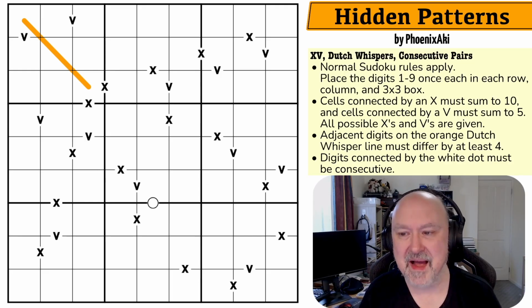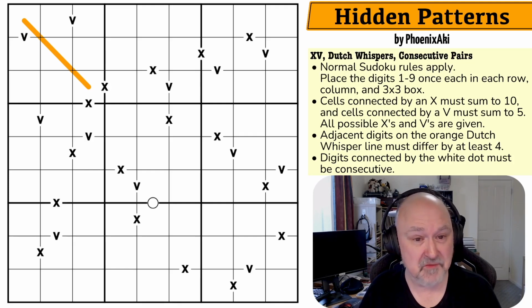Let's have a look at Hidden Patterns by PhoenixAki. Apparently he said this one would be good, so I'm looking forward to giving it a try.